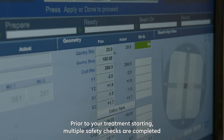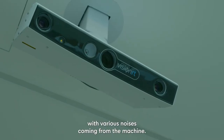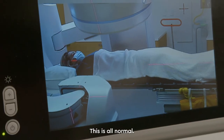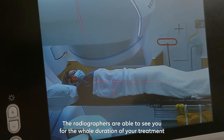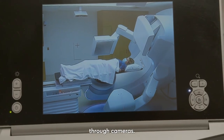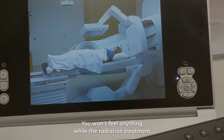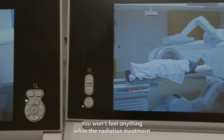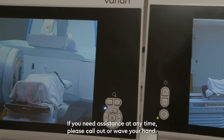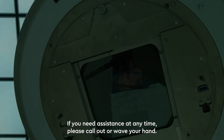Prior to your treatment starting, multiple safety checks are completed, with various noises coming from the machine. This is all normal. The radiographers are able to see you for the whole duration of your treatment through cameras. The treatment time is similar each day. You won't feel anything while the radiation treatment is being delivered. If you need assistance at any time, please call out or wave your hand.